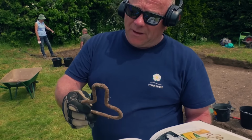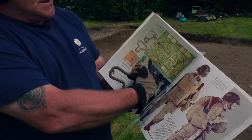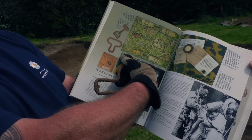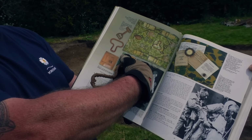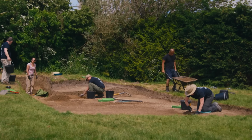Just pulled this out of the ground. We didn't have a clue what it was, but we borrowed Paul's book and we found out exactly what it was. It's the handle for the emergency parachutes. Yeah, oh my, fantastic. God. There are even finds that don't often survive being buried.